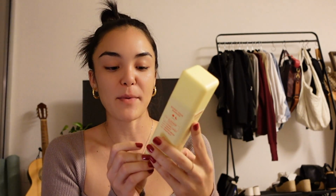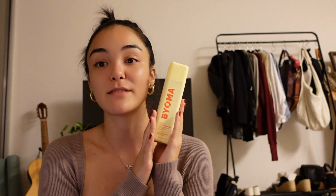Then I got another Bioma Facial Cleanser because I feel like this one has been doing right by me for a while, so I just needed to re-up on this before my trip. This is only $14.19. So if you're looking for an affordable, gentle cleanser, this is absolutely a go-to, the Bioma cleanser. And look how cute it is. Don't you love cute products?